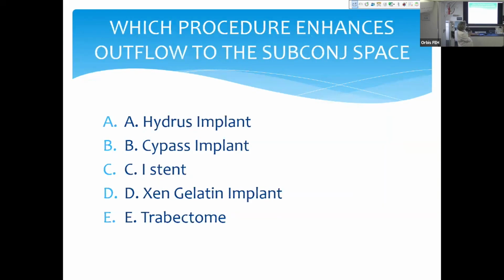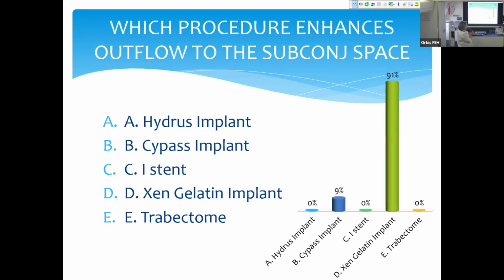All right, which of the following gives you outflow to the subconj space? Which of these microinvasive things? Hydrus, CyPass, iStent, Zen, or Trabectome? Ooh, pretty high. Some people still want to throw those CyPass in, but CyPass goes to the suprachoroidal space. It's the Zen that goes up under the conj. So somebody wanted to put a CyPass there, but it wouldn't fit. The CyPass was something that went into the suprachoroidal space, the little tube, but it's the Zen I talked about that we inject through the meshwork and come out up underneath the conj to form like a bleb.